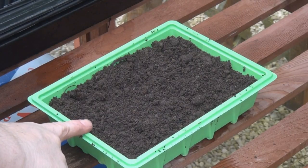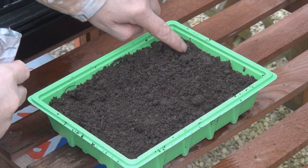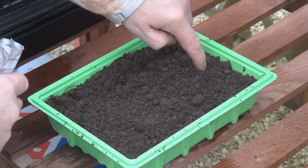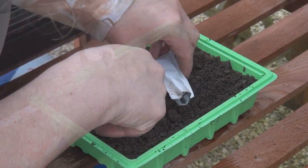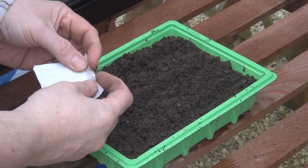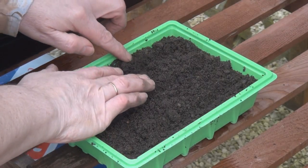And the last thing I'm going to plant up today are some leeks. It's a good time of year to be planting leeks. I'm going to start mine off indoors. Just make a couple of little trenches with my fingers. Sprinkle the seeds in. They're pretty hardy things, leeks, so I'm not worried about the frost. Still got some over. Means I could plant some later on if these don't work.